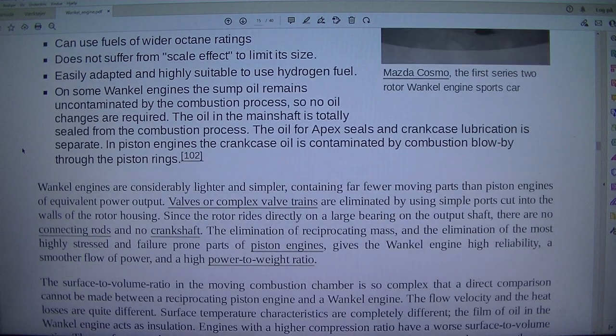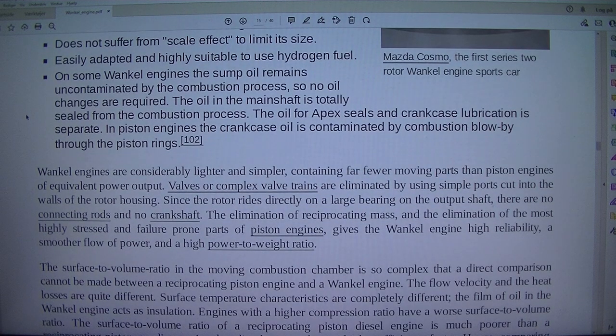On some Wankel engines the sump oil remains uncontaminated by the combustion process, so no oil changes are required. The oil in the main shaft is isolated from the combustion process. The oil for apex seals and crankcase lubrication is separate. In piston engines, the crankcase oil is contaminated by combustion blow-by through the piston rings.